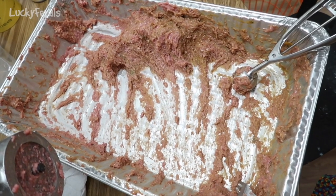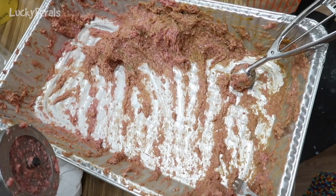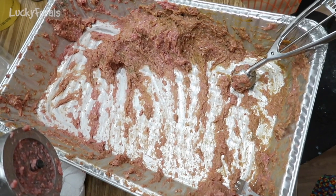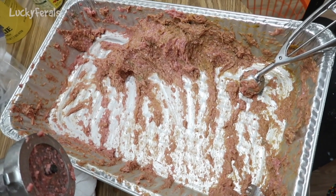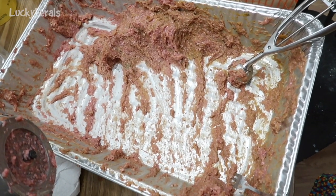And I find that to be good for them. It gives them good variety and it helps just extend the raw food that I make. Otherwise, I'd be making raw food for them about every 2 weeks. Right now, I make it about once a month, and I would be making it every 2 to 3 weeks, which takes more time, and my schedule has been ridiculous, so this really helps a lot.